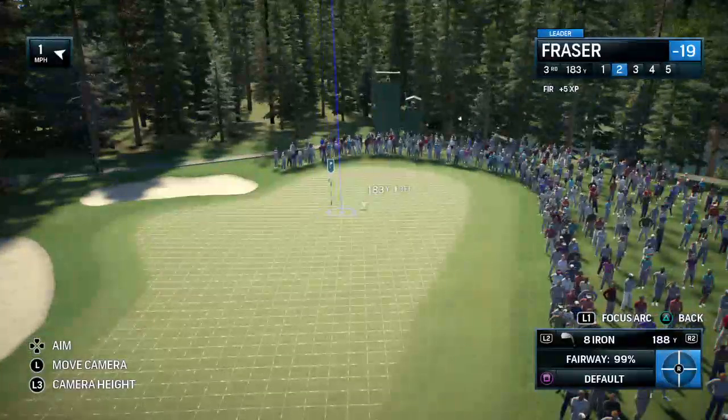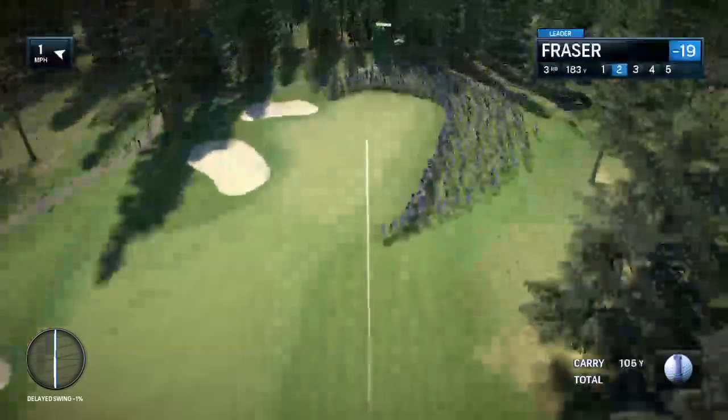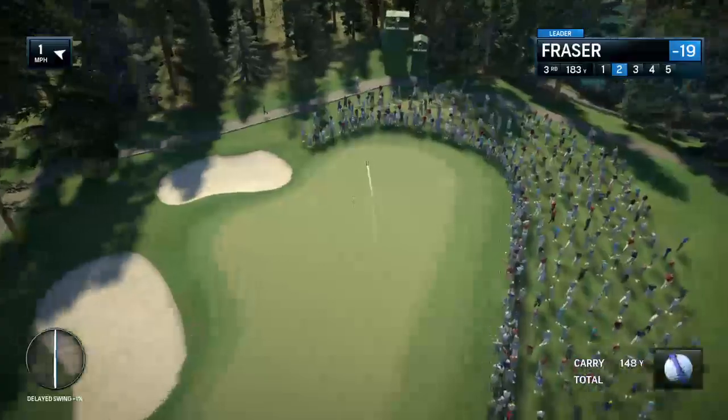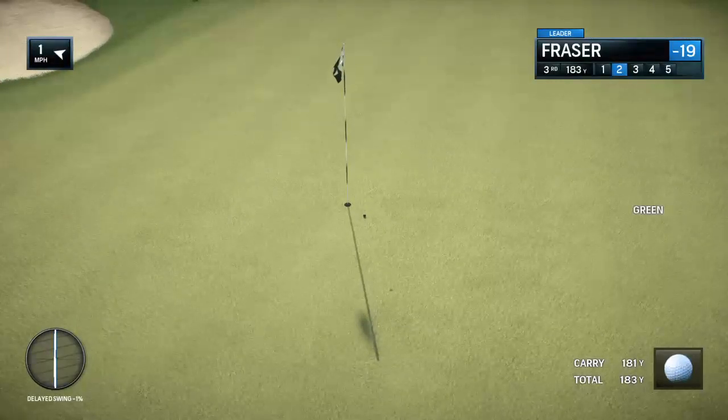Second shot here on the par 5 third at Banff Springs. Even though the green's protected by bunkers on the left, everything sort of kicks from the player's right to the left. So you can land that ball on the right section of the green, allow it to feed towards the flag. Very low round today.